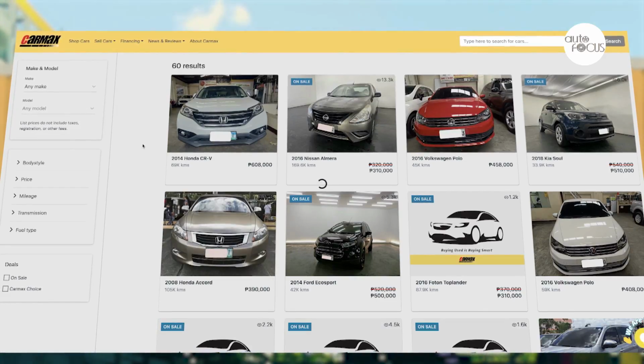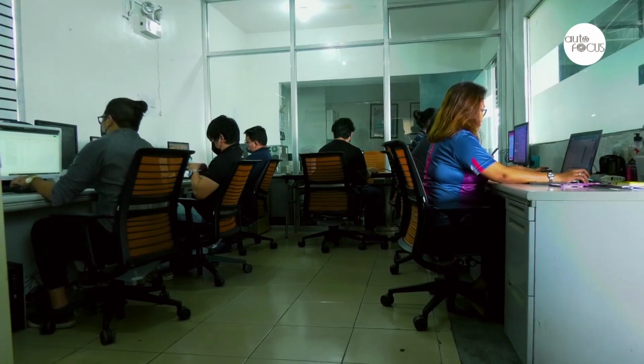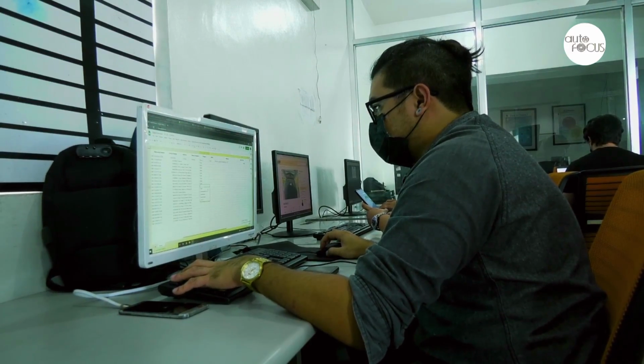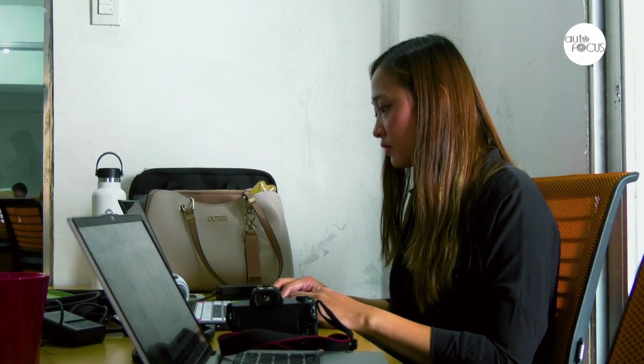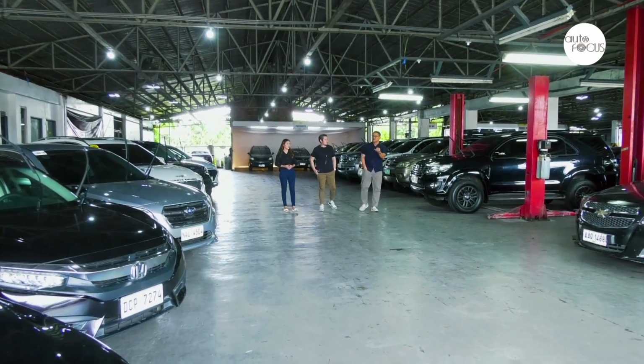In the website, actually, aside from booking a test drive, they can chat with a live agent on the website, who will give them the full details of the car. We have a loan calculator where they can compute for the monthly amortization if they decide to go financing. They can also submit a financing application online.